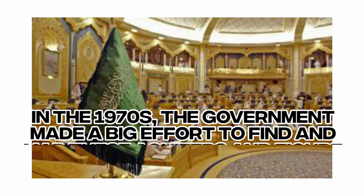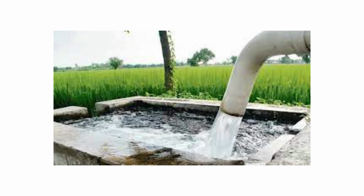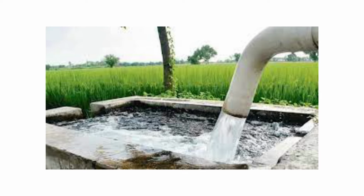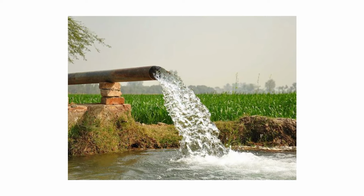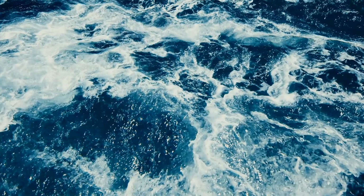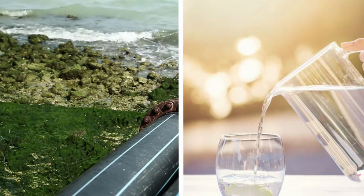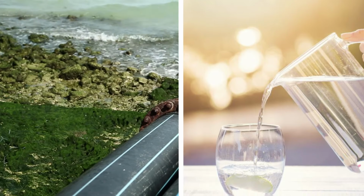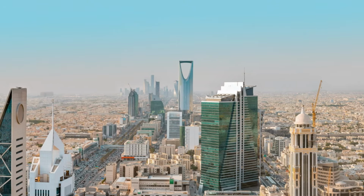In the 1970s, the government made a big effort to find and map these aquifers and figure out how much water they could hold. Because of this, it was able to drill tens of thousands of deep tube wells in the best places for both cities and farms. The sea is another important source of water. Desalination, a process that takes salty seawater and turns it into drinkable water, is used to do this. Saudi Arabia is the country that makes the most desalinated water in the world.